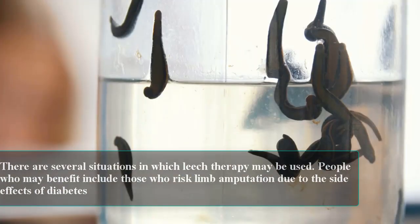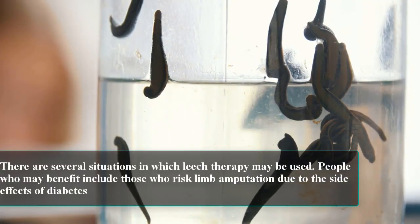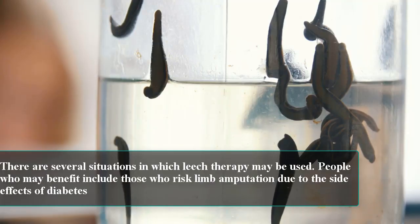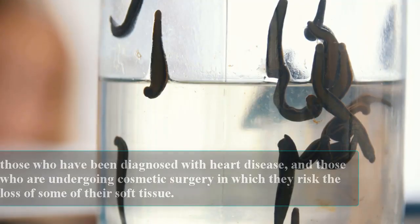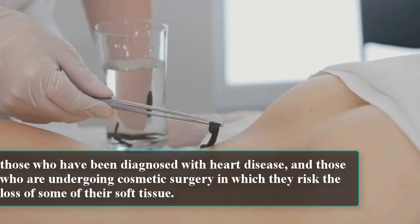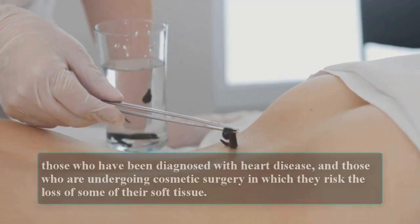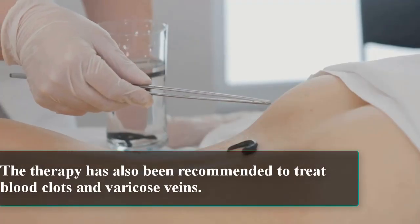There are several situations in which leech therapy may be used. People who may benefit include those who risk limb amputation due to the side effects of diabetes, those who have been diagnosed with heart disease, and those who are undergoing cosmetic surgery in which they risk the loss of some of their soft tissue. The therapy has also been recommended to treat blood clots and varicose veins.